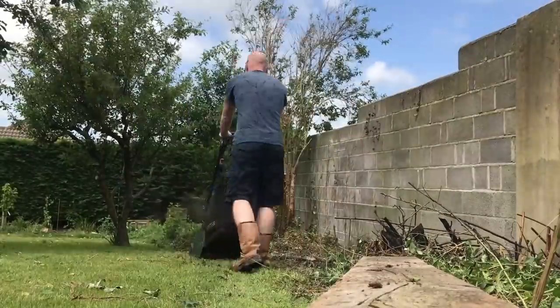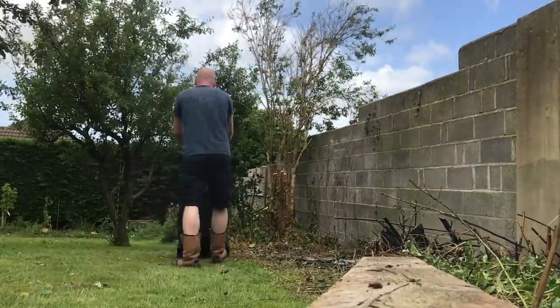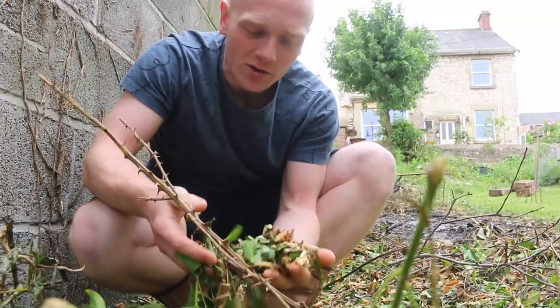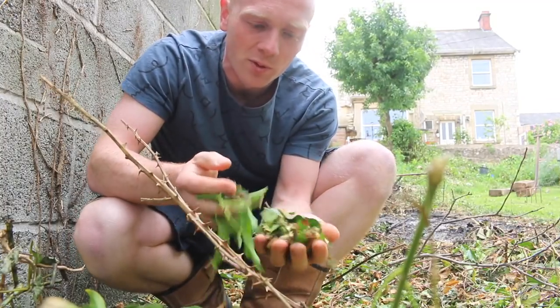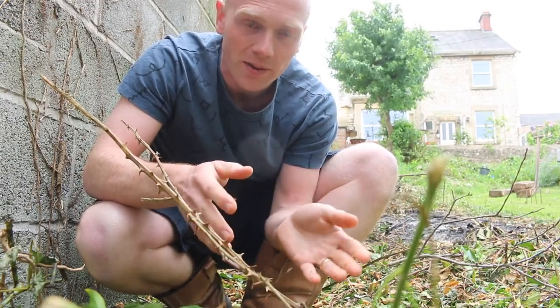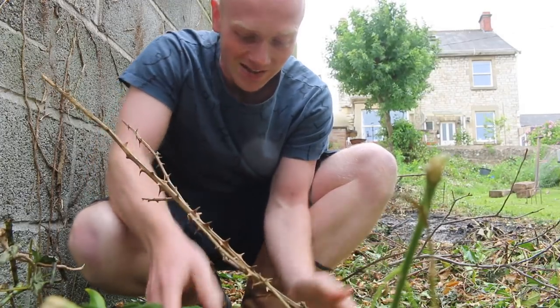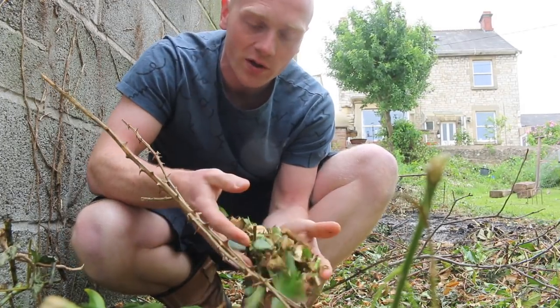So we've got a good chance to clear through the rest of this, and anything left, I think we can just put straight through the shredder. To be quite honest, I don't use the shredder that much. We bought it when we first moved in 4 years ago on eBay for £30, and we use it about once a year. But it does work well, and it's a really quiet shredder.